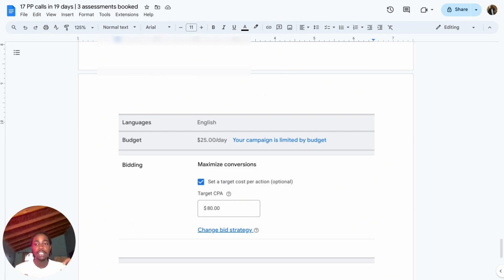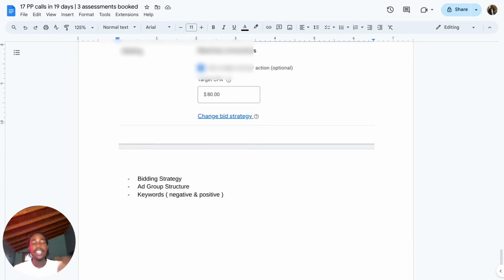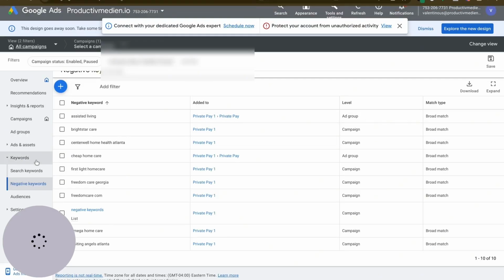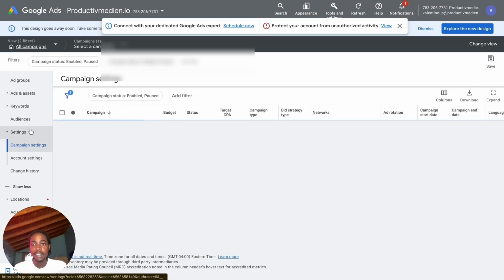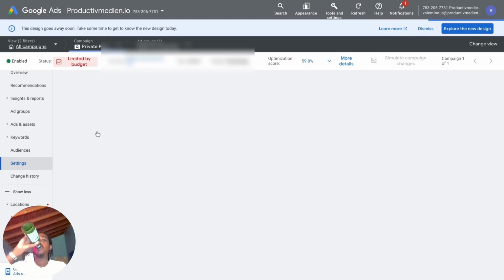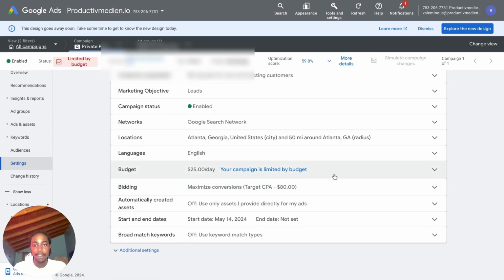You can change a bidding strategy, set it to maximize conversion, set a target CPA, and tell Google to, hey, go out and find persons for $75 that will convert, and they'll do that on your behalf, right? Because it's smart, it's machine learning, it's an algorithm, it takes care of all that for you, right? So how you can do that in practicality is you want to go to settings, and yeah, you want to go here. And yeah, go to bidding strategy.